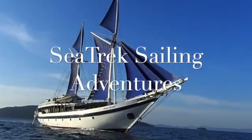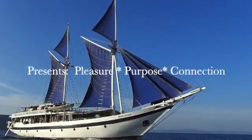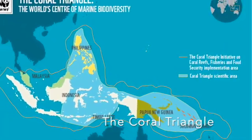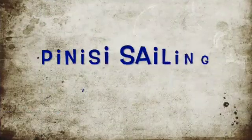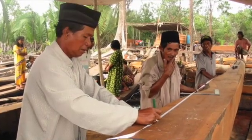Welcome aboard our virtual cruise around the eastern Indonesian archipelago. Today we'll be sailing in an area known as the Coral Triangle, the heart of all marine biodiversity in the world. We'll be sailing on UNESCO World Heritage sailing vessels known as Pinisis. Let's begin with a look at how these amazing vessels are built.